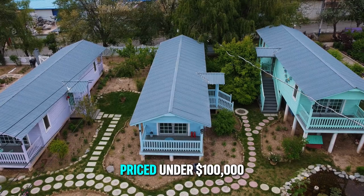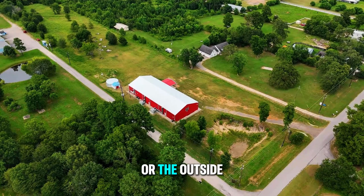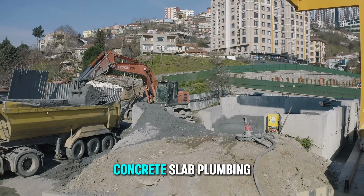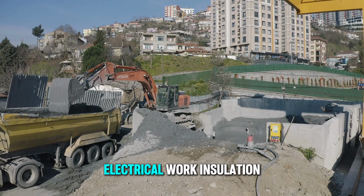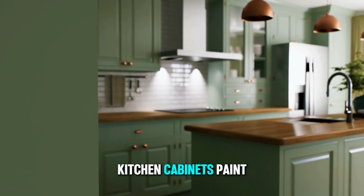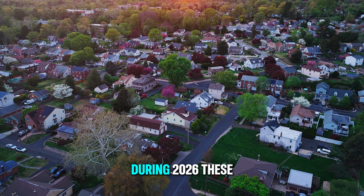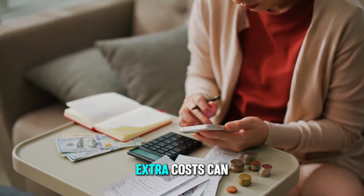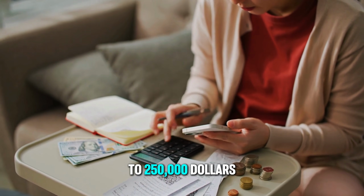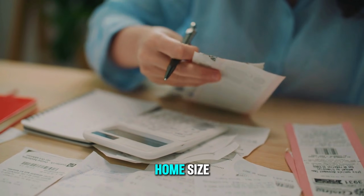Most barndominiums priced under $100,000 only include the steel building kit or the outside shell. The price usually does not include the land, concrete slab, plumbing, electrical work, insulation, drywall, flooring, kitchen cabinets, paint, or building permits. In many parts of the United States during 2026, these extra costs can add another $120,000 to $250,000, depending on the state, labor costs, and home size.